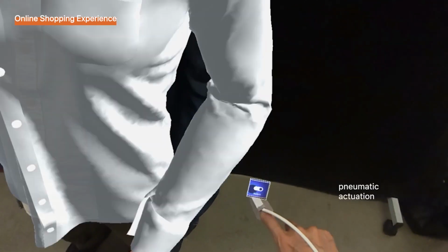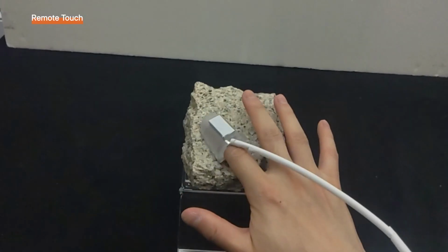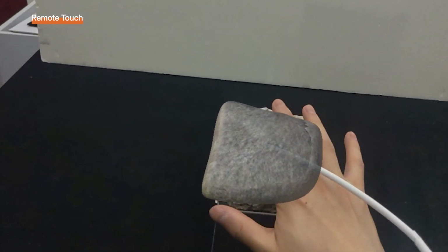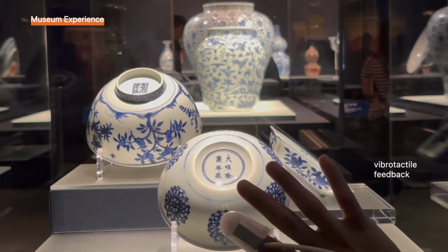Customers can feel textured fabric, for example, feeling the silk shirt texture by touching the denim shirt. Users can alter the texture of the stone on the earth to feel the stone material on the moon through remote touch. Users can also explore the surface texture of a museum artifact inside a glass showcase through ViboPneumo.